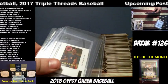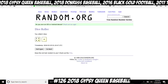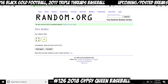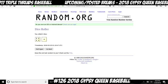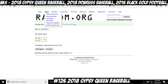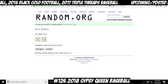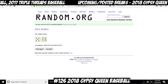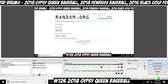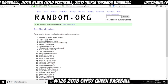So when we randomize here, the first spot will get the Bellinger Topps Chrome. I'm sorry, Bowman Chrome first, then Topps Chrome, Thompson Auto, and let's get fresh dice, and then the Heritage Lot. So 11 on the dice. There. Top spots win.